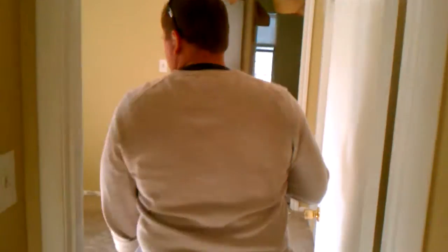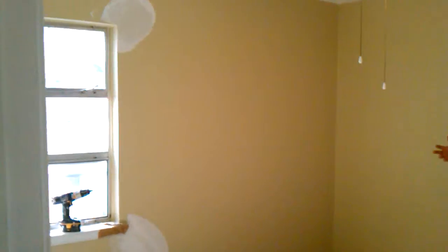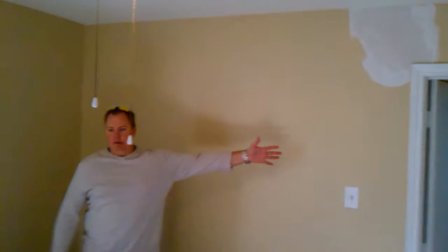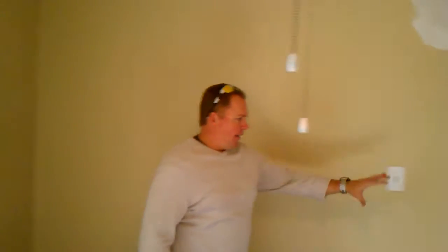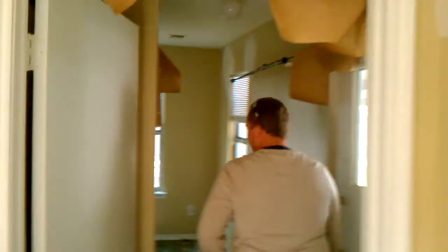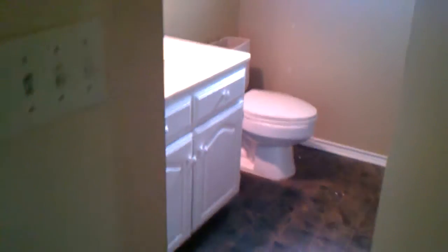Here's kind of the master suite, which is not expansive, but what they did is they added on to the house. So this is a 10 by 12 room, which I know is going to hurt me when I go to flip it because it's not 14 by 15, but you've got this secondary area here, which hopefully will compensate. You've got a nice full bath here and a utility room back here.